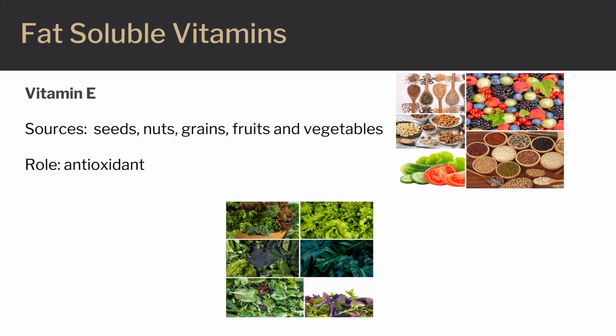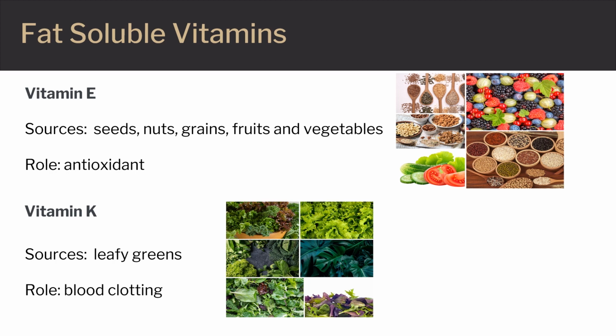Vitamin E is another fat-soluble vitamin that is a great antioxidant. We can get our daily requirements by eating seeds, nuts, grains, fruits, and veggies. The last of the essential fat-soluble vitamins is vitamin K. This vitamin plays an important role in blood clotting and can be obtained from eating leafy greens.